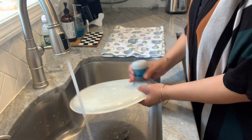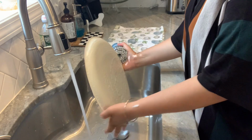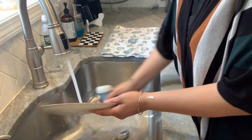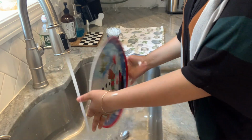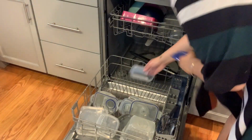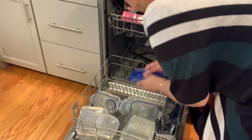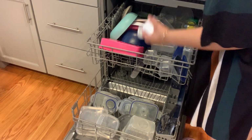So after going through all of the Tupperware and seeing what I needed and what I didn't need, I wanted to give everything a nice good clean and a nice good scrub down. So that's what I did in this section right here, just wiping down and washing all of the dishes that needed to be washed, and then putting some of the plastic containers that I was keeping in the dishwasher to give them a good scrub.